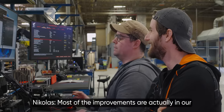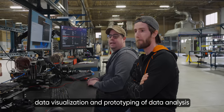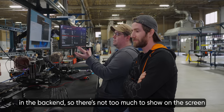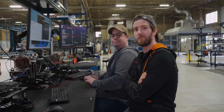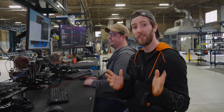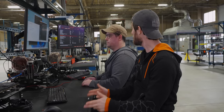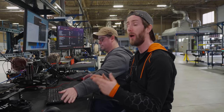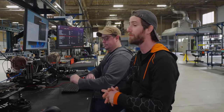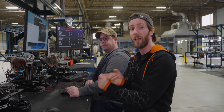Most of the improvements are actually in our data visualization and prototyping of data analysis in the back end, so there's not too much to show on the screen. But you guys have complained about our graphs many, many, many times over the years, and one of Nick's top priorities for the first couple of quarters this year is to help the rest of the team figure out how to make that whole process A, more automated, and B, easier for you guys to read.